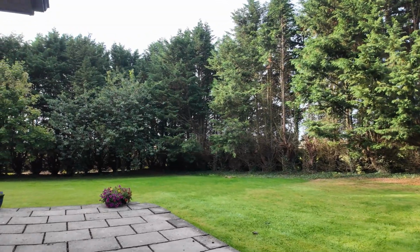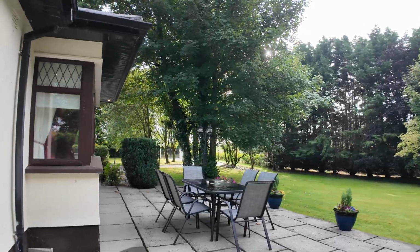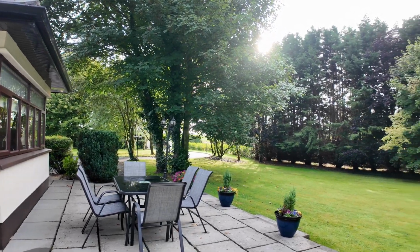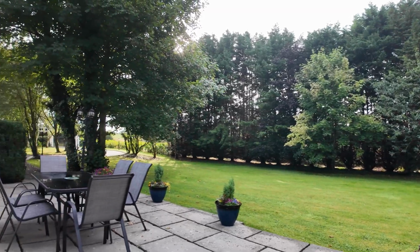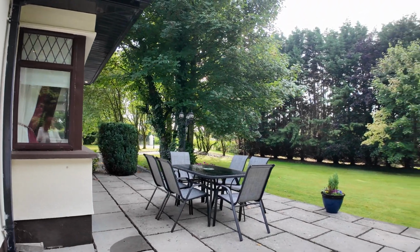Now there's a lovely wraparound patio area here, which is just lovely. And so it's now 9 o'clock in the morning and the sun is there, which means that the sun is going to come all the way around there during the afternoon, which makes this the prize spot really for enjoying the sun throughout the day.